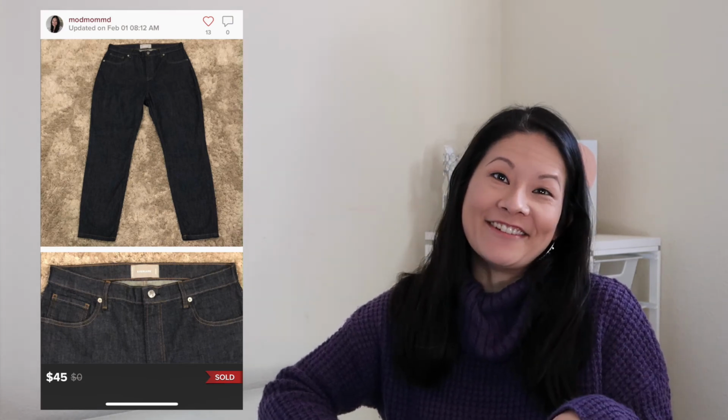So again, stay tuned for a future video. I'm going to try to highlight my experience with Everlane and also show you some fun new items that I picked up for myself. The next item that sold was this pair of Vans.